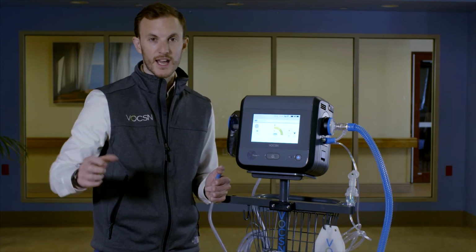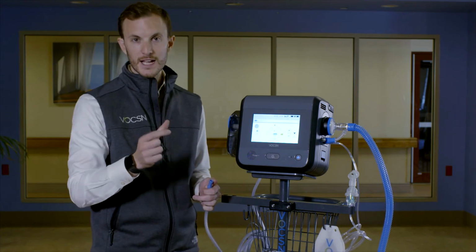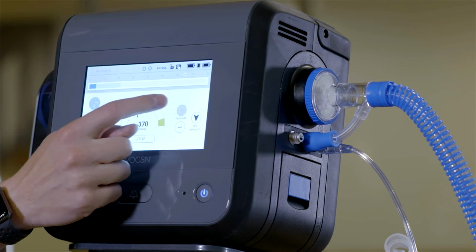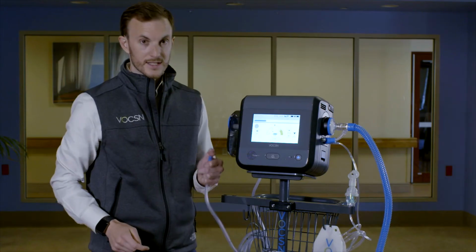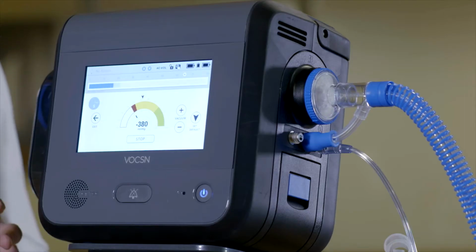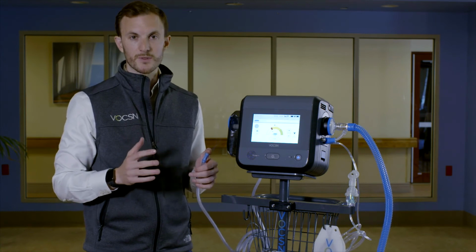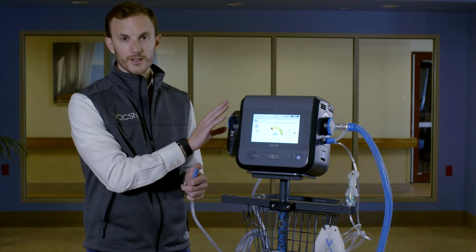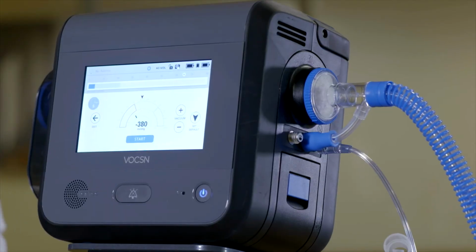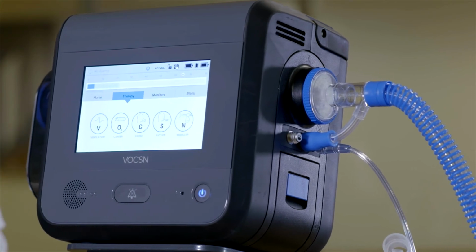We like to say what you set is what you get with VOCSN. Unlike your portable suction today, you crank it all the way up. You hope that it works. With VOCSN, you can really dial in what those suction pressures look like. I'm going to go ahead and crank this all the way up, say to 380. And you can see as I press and hold, the suction is very strong and it's consistent throughout the suction process. So consistent high flows, hospital-grade suction with you at all times. Go ahead and hit stop. It's going to turn off my suction. When in doubt, exit out, and back to my therapy screen.